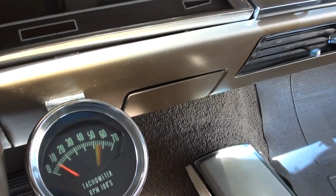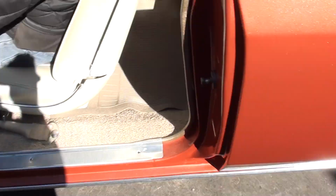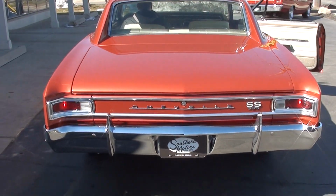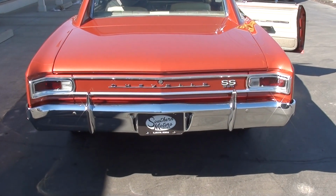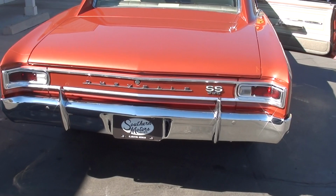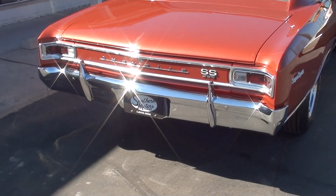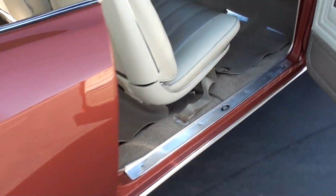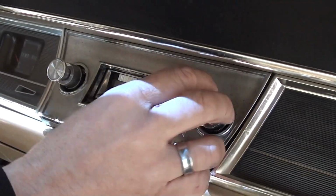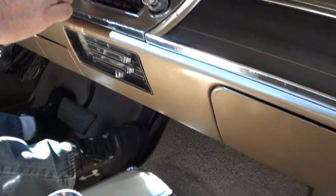Gauges are working. Tach works. Yeah, it looks like all those gauges are working. Backup lights work. This car runs, man. Oh, and they've converted it. Yeah, so they've upgraded the radio. Blower motor, Jay? Yep. Does work.